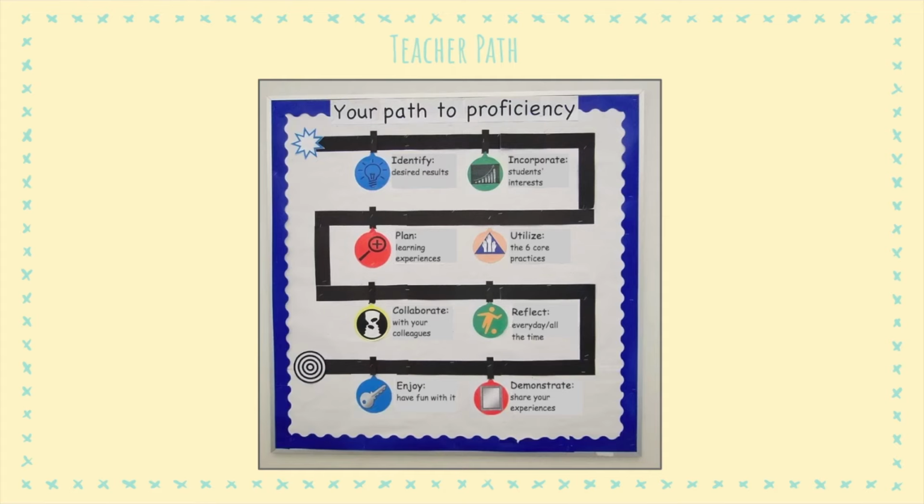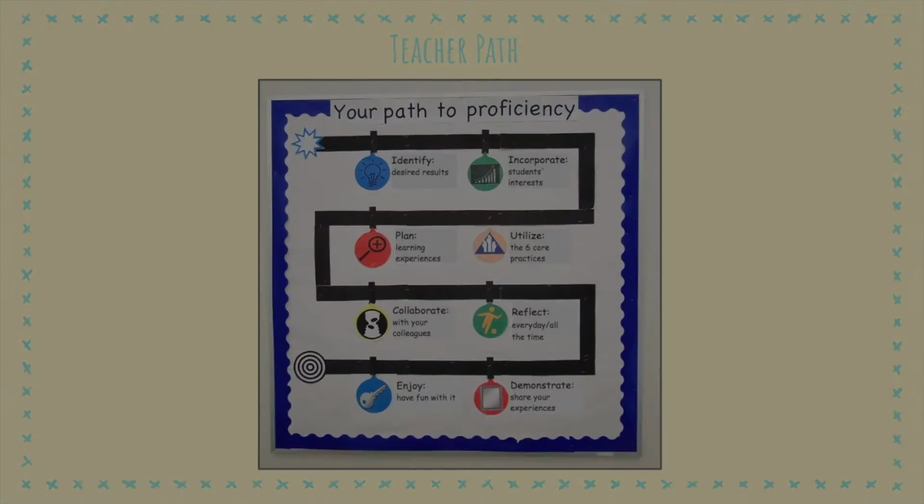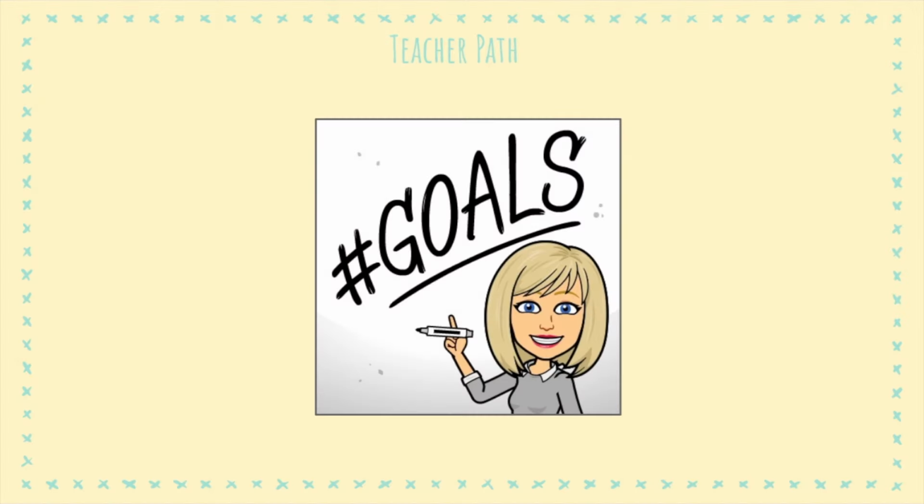Okay, here's the path one more time. As you can see, we have now quickly hit each target, all of these things. And again, you are welcome to take something like this. I used the infographic tool easel.ly to make this as an infographic, which I then turned into the bulletin board, as I mentioned. But you are welcome to use the same wording that I have. You're welcome to change anything if you want. Again, this is the teacher path, and in part 2 of best practices for proficiency, we will talk about the student path. So, in conclusion, I suggest that you set a couple of goals for yourself.